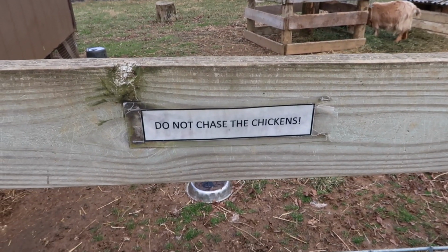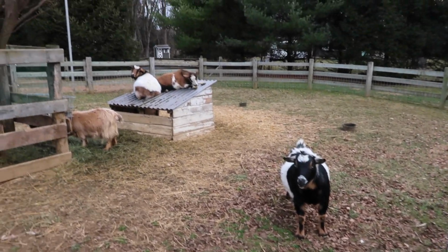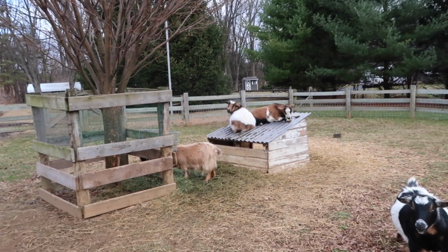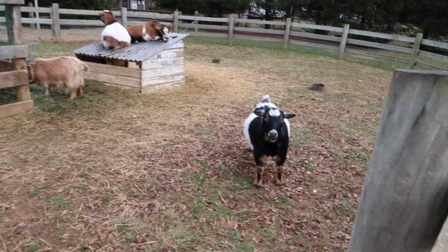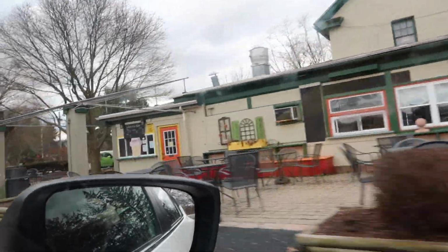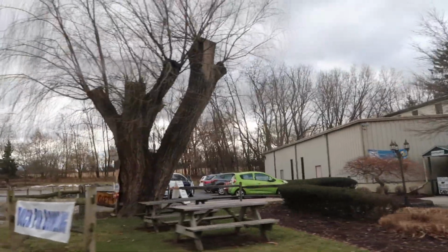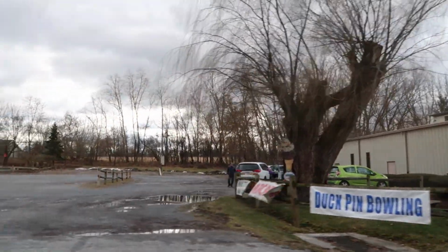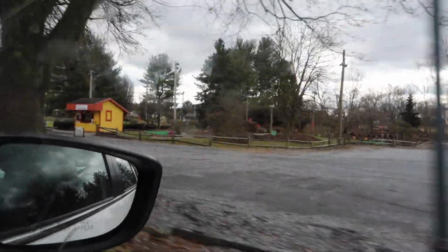Chase the chicken. On the way in, or out in our case, there's some ice cream and a place to go mini golfing. I'm not sure if any of that's open. Well, they have an indoor batting cage and an arcade. Oh, that might be another video later on. We're going to have to come back here to check some of this stuff out.